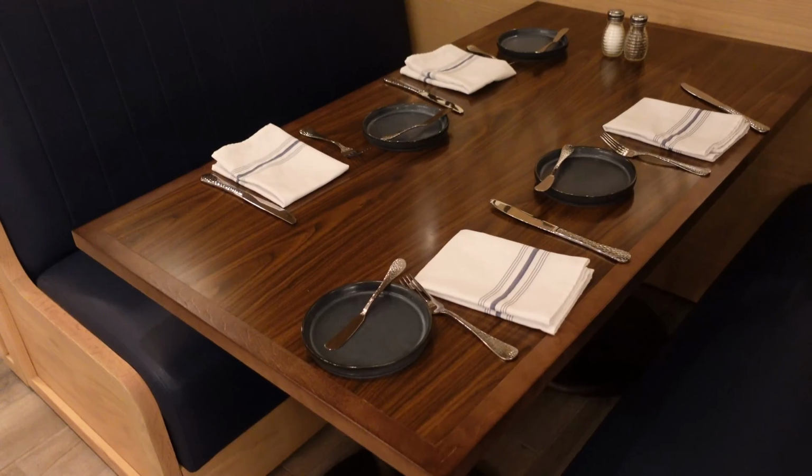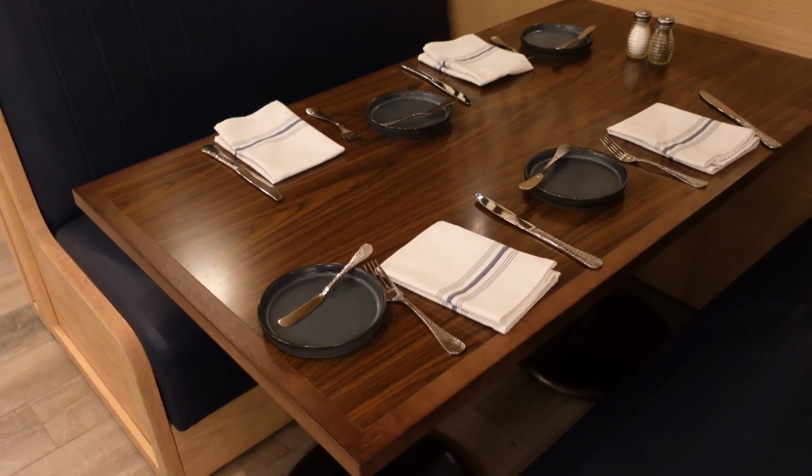We'll show you how to get to Ember and Elm. Then we'll be dining there, trying some of their signature dishes. I'm very excited. Are you hungry, Sam? Yes. And you don't need to be staying at this resort to dine at the restaurant. You can make reservations on OpenTable.